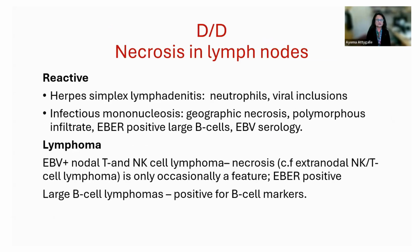Okay, so the differential diagnosis of necrosis in lymph nodes: herpes simplex lymphadenitis can cause necrosis, but it is associated with neutrophils, and if you look hard, you'll see the viral inclusions. Infectious mononucleosis, not the examples that we saw, can also give rise to geographic necrosis, but the infiltrate, if you remember, was polymorphous, and there are B cells that are EBV positive. And if you don't have access to EBV in situ hybridization, you can do the EBV serology.